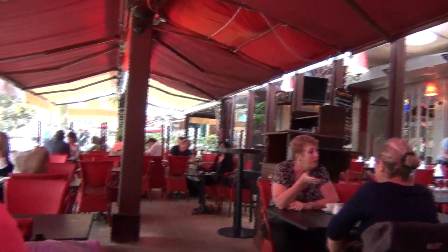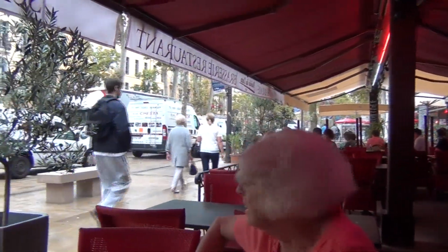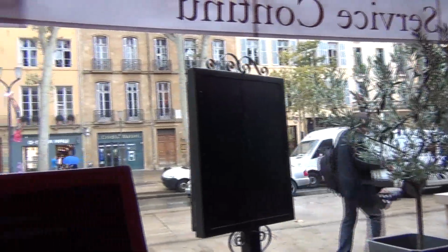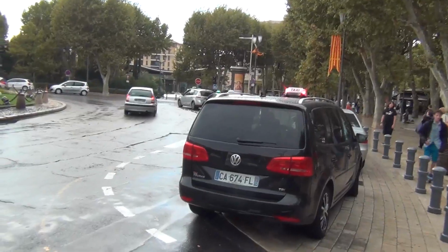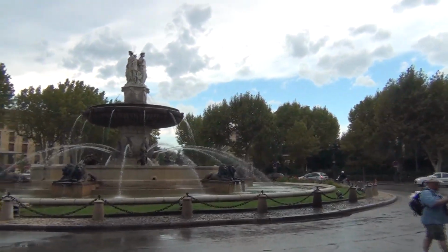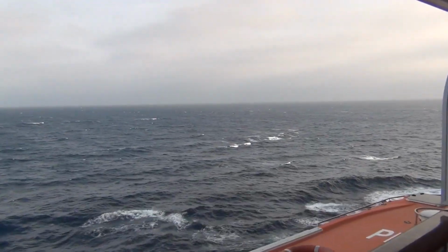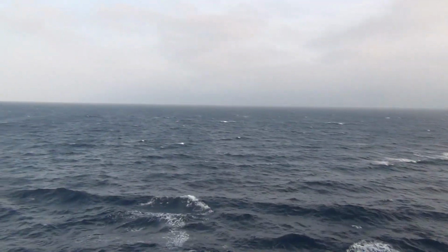Well, we're in the best place possible, in a cafe drinking espresso, checking our email, and it's raining outside. Back it is. You can hear it. Welcome to Aix. We're back at our meeting place by the fountain. Rain stopped. Looks like it's going to clear up. I'll say about 2 hours ago, and the weather has got a little rougher, nothing we can't handle.